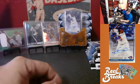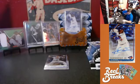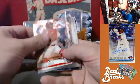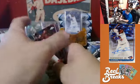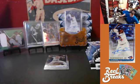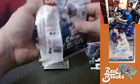I'm going to keep the Tucker because it's a photo variation, and then I'm going to keep the Freeman up there just because I love that card out of this break. Got some cards in here, make sure I didn't miss anything out of that. Nope. Nice Jeter Judge there. Looks like they flipped them back the right way.